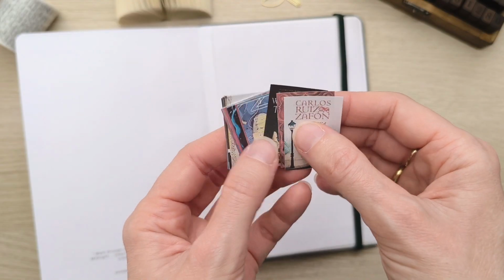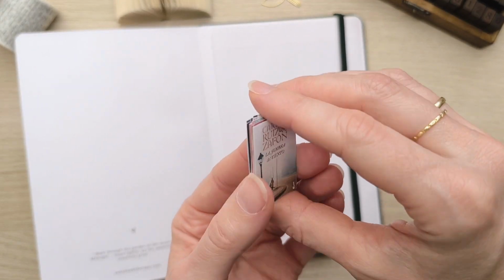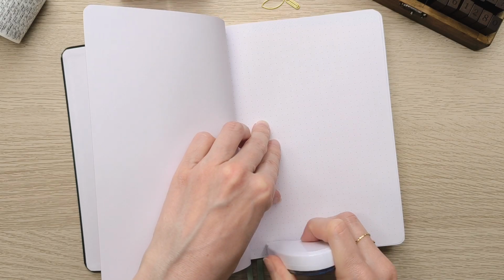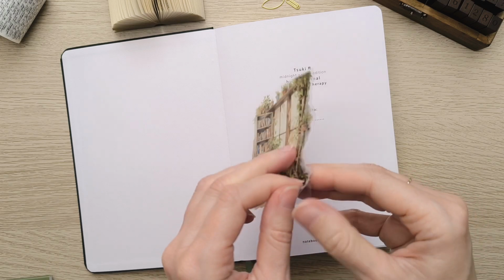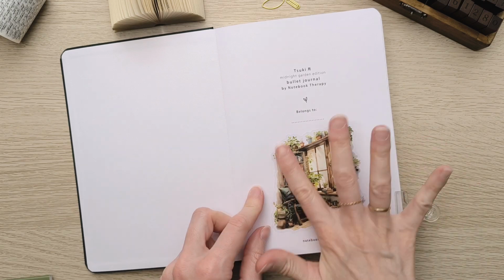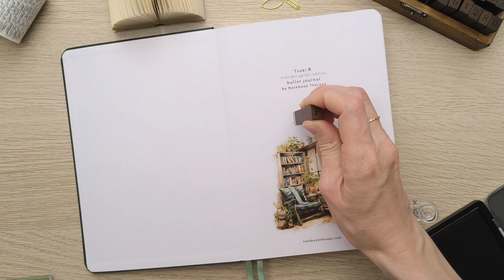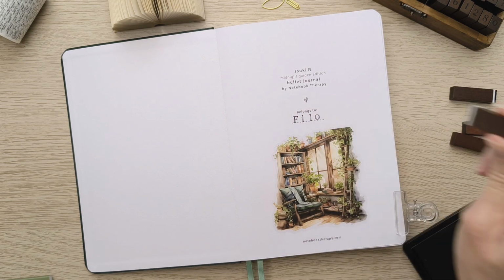So I'm keeping a few covers from my physical TBR in the back pocket. And I'm gluing the first page that doesn't open flat. So I'm setting up this reading journal in a very minimalist way. A big sticker to set up the mood on the name page, and I'm stamping my name, and that's pretty much it because I won't look at this page very often.